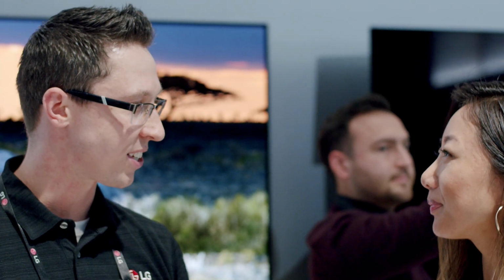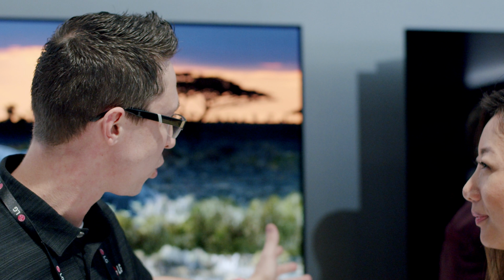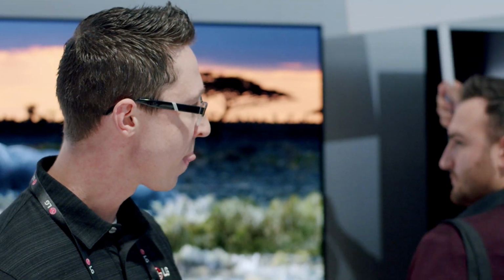So very excited to show it, and the results show, if you look at the picture quality, even if you're really up close to these TVs, you still see a really clear picture. Normally, the closer to the TV that you get, you can start to see the picture quality break down, and you don't see that here. I mean, the picture quality behind us literally looks like it's coming out of the TV, so amazing.